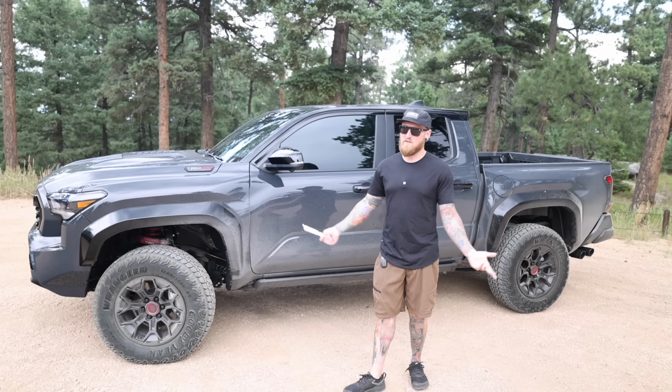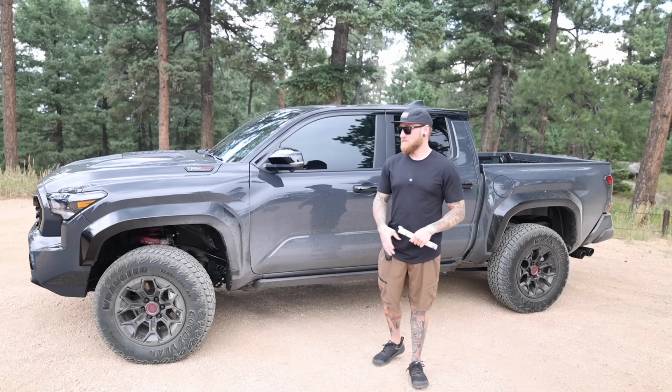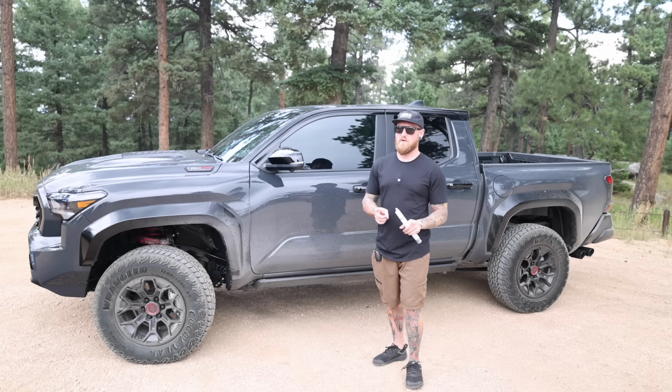It does, of course, have a warranty as of right now. And I'm really hoping this thing remains reliable because I'm really enjoying the truck so far. But there are some cons, and we'll cross that bridge when we get to it.